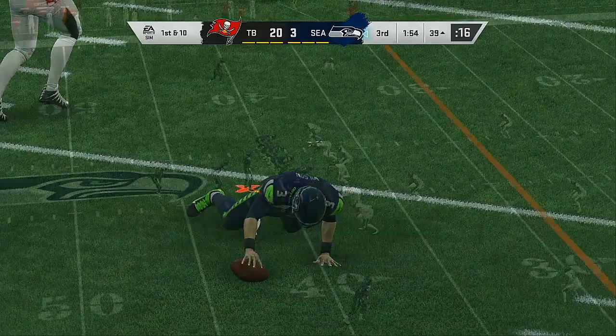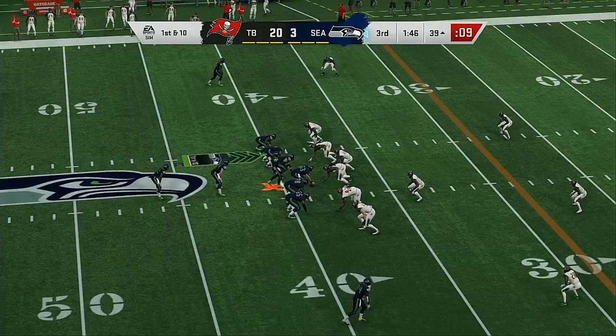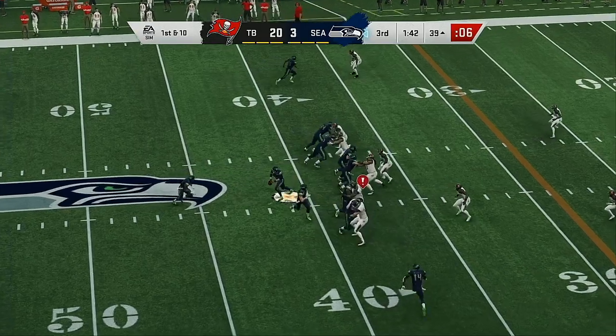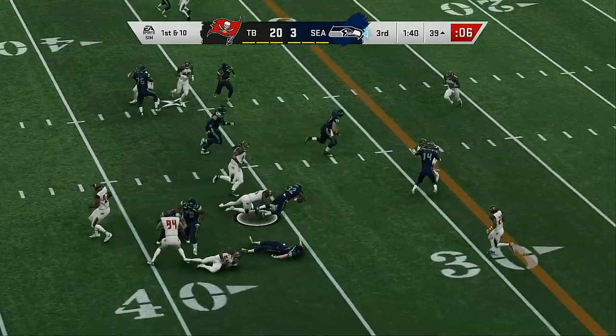Do you adjust something? Yeah, I think you do. I think you got something about your rush lanes. Try not to either get too wide or too narrow. Make sure someone is there waiting for him to take off.